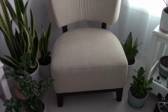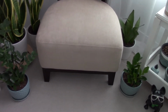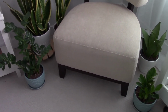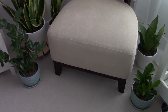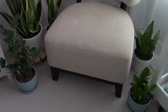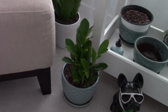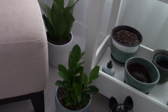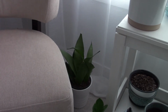And down here more Sansevieria and ZZ plants, and I've discovered ZZ plants are very much alike to Sansevieria in that they're very easy to grow. So I'd like to grow my collection of ZZs as well, as long as I can find lighter colored foliage, and I found one there last week at Canadian Tire, so that one came home with me. I think this one might be called a Moon Glow.